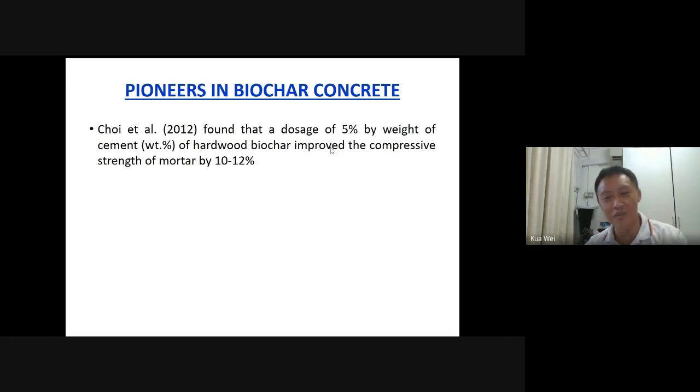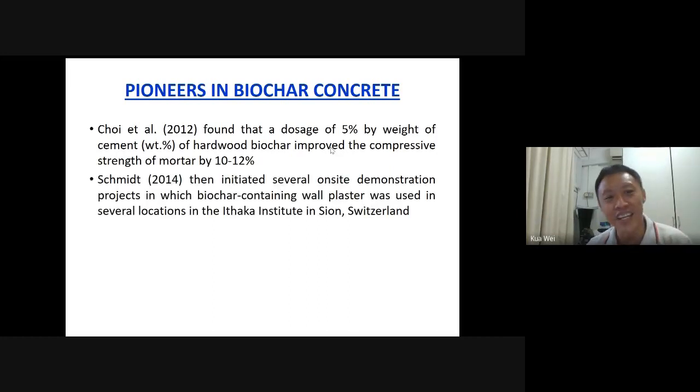Of course, anytime you talk about biochar concrete, you cannot not mention this guy, Hans Peter, a friend of mine, Hans Peter Schmidt. In the website of the IBI, the International Biochar Initiative, he wrote a few pages on several of the on-site demonstration projects using biochar containing wall plaster. In fact, it is so interesting that 3 years later, in 2017, I actually made a trip to the mountains in Sion, Switzerland, just to visit him and his family. Spent 2 days, 1 night in the Ithaka Institute, and to really get insight into how biochar containing wall plaster, cementitious plaster, can be applied on a large scale.